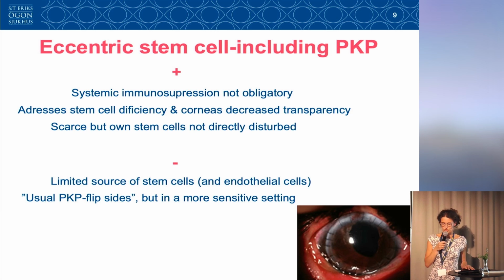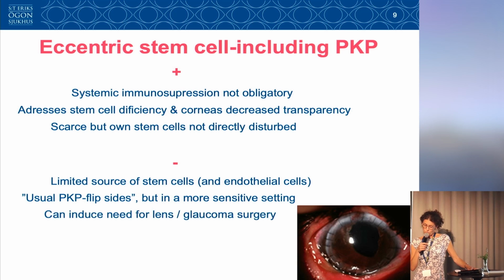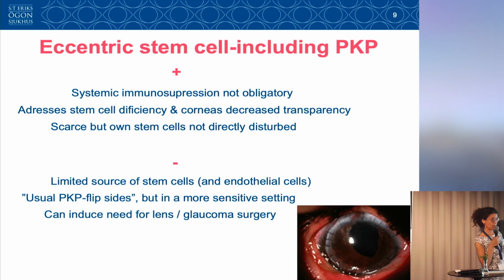And then, of course, we have the usual penetrating keratoplasty flip sides, but in a more sensitive setting. These are the problems with the sutures, with epithelial healing, with infection, inflammation, rejection, and of course the limited lifespan of the transplant. And then, of course, this can induce the need for lens and glaucoma surgery. And in cases where lens or glaucoma surgery have already been performed, the results after those can be changed or jeopardized by the keratoplasty.